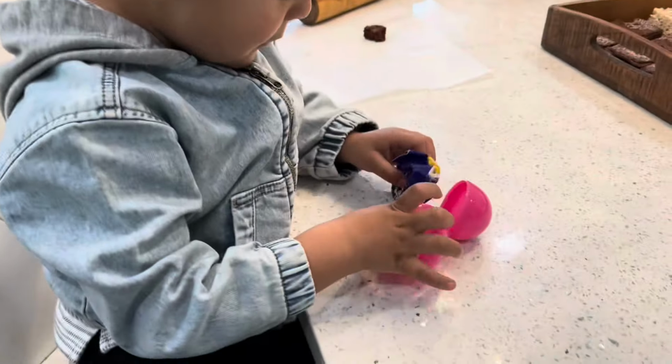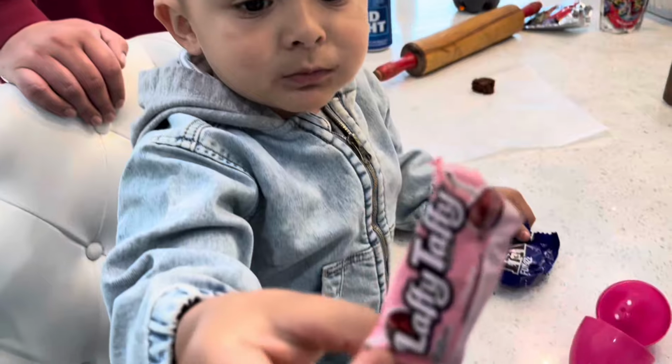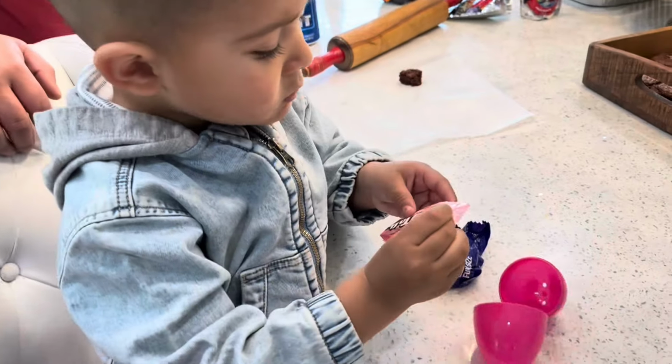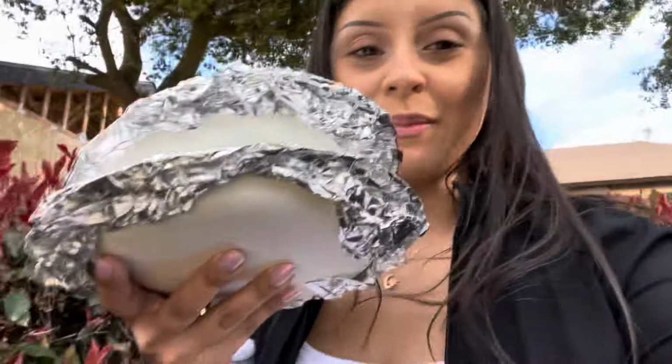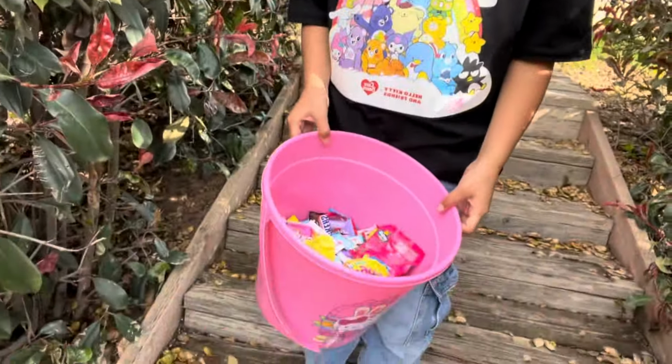Wow, look who got into his eggs already. You are eating so much junk today. It has been such a long day. It is time to leave grandma's. I'm leaving with so much dessert. Maya got so much candy. It's like Halloween all over again.